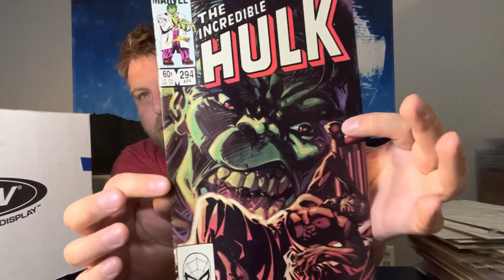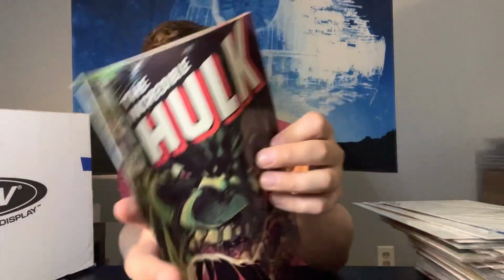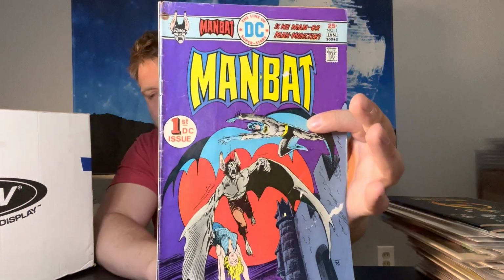Hulk 294. Just a really, really cool Hulk cover. Hulk coming in on looks like a sleeping Banner, haunting his dreams. Catwoman #1, just a #1 from the 90s that I'll just grab. Man-Bat #1. This one's got some issues though. I didn't realize it was this beat. I might have left it, but Man-Bat #1. This one's kind of neat, man.